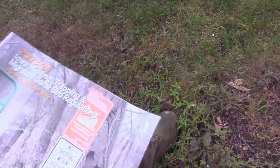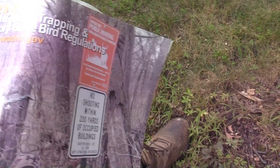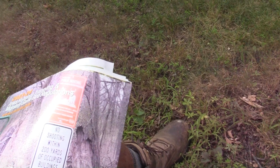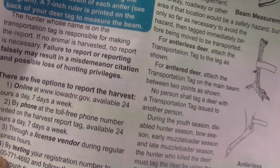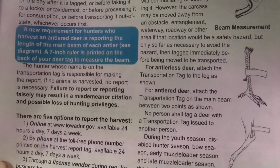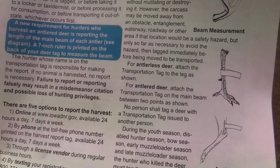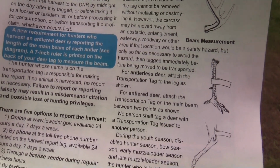Well, here we are, and we got a copy of the 2324 Iowa Hunting and Trapping Migratory Bird Registration. And I want to bring your attention to, on page 43, this is the new law that's going into effect. A new requirement for hunters who harvest an antlered deer is reporting the length of the main beam of each antler. See diagram A.